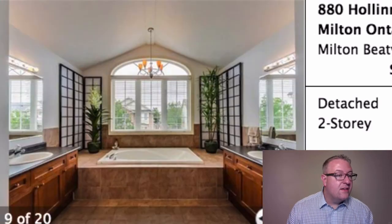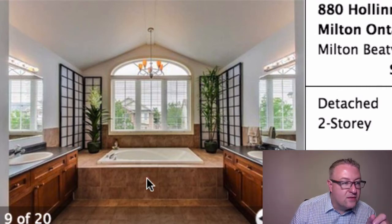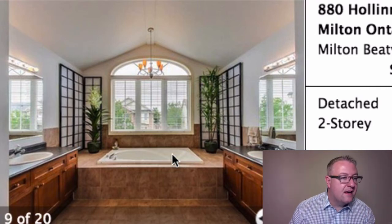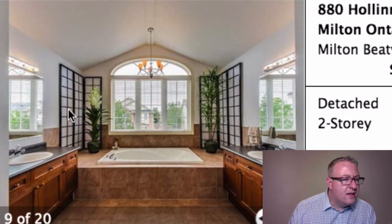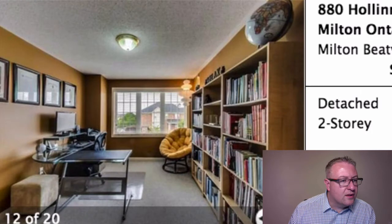Crown molding. The ensuite in this home is fabulous. It's great. There's 2 sinks here. You've got this tub. It's got the higher ceiling. It's very impressive, and I love the way that they framed this with these little screens, the plants. You've got a light that hangs down a little bit. I think it really finishes the look.